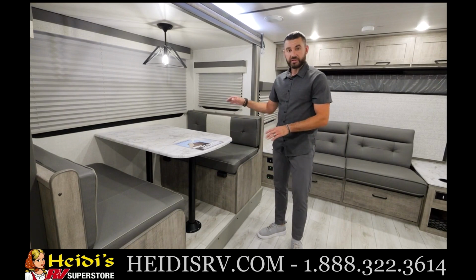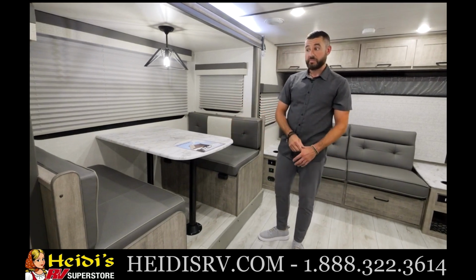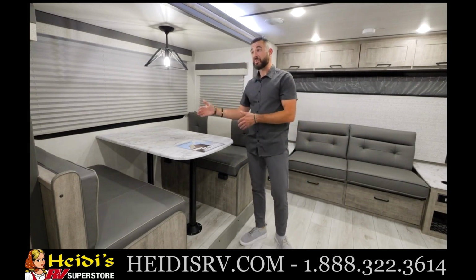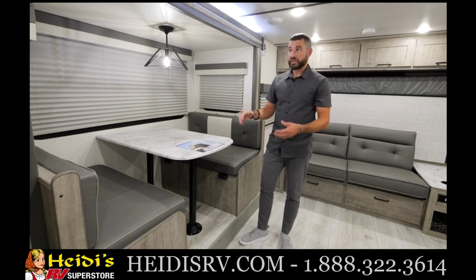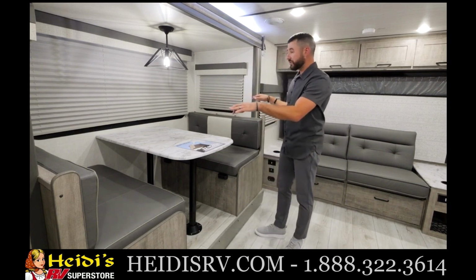Take the cushions off, lift up, and it allows you to access that full storage area very easily, so keep that in mind. I pointed this out before, 6 foot tall slide outs. You can step into this very easily without having to bend your head. So just a really nice level of comfort here in the slide out. Pay attention here too, you don't always see this.